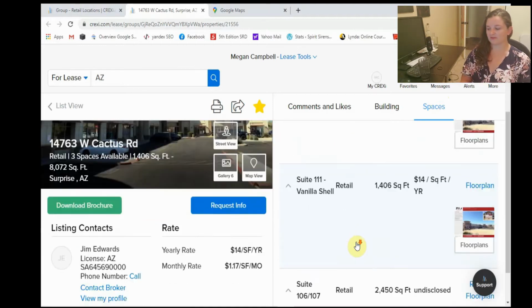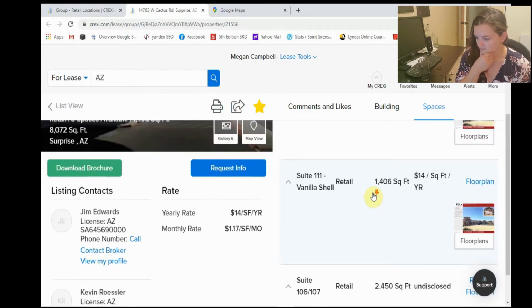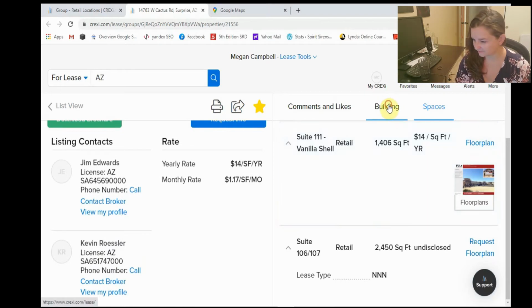Sometimes you're going to run into, okay, here, this is 106 and 107. It's 2,450 square feet. Sometimes they're willing to subdivide that. So if you really like everything you see about the rest of it, and it's just that the space is too big, or that there's two spaces next to each other that are separated and you think they would knock the wall out for you, it's worth it to ask sometimes. So we know this is the right size.